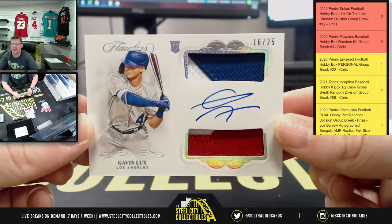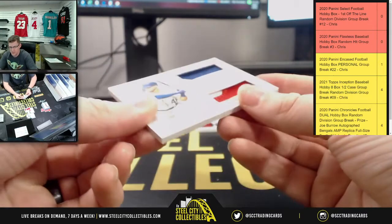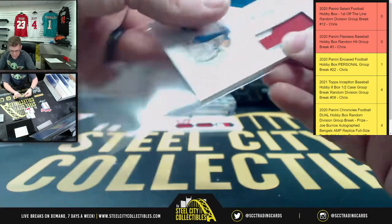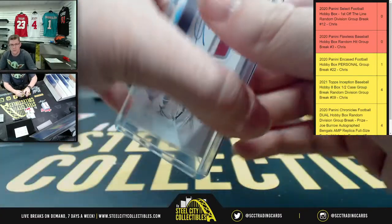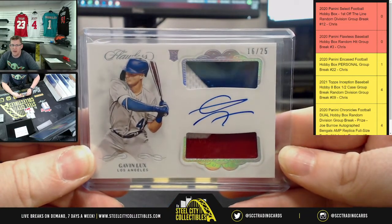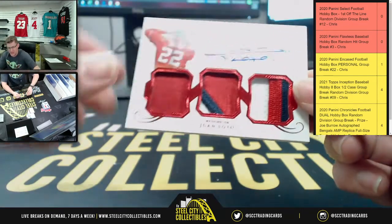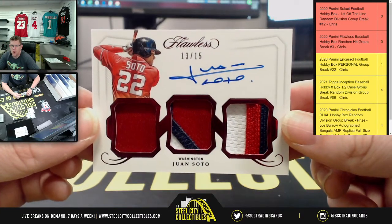You got Gavin Lux, 16 of 25. But yeah, you being a basketball fan, yeah, about that. So there you go, Gavin Lux, 16 of 25. Okay, we got one more before we get to the enclosed cards, and it's a doozy. You got 13 of 15. Nationals' own Juan Soto.